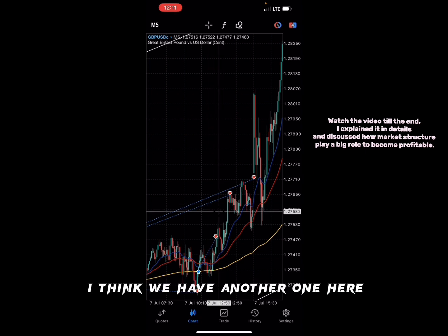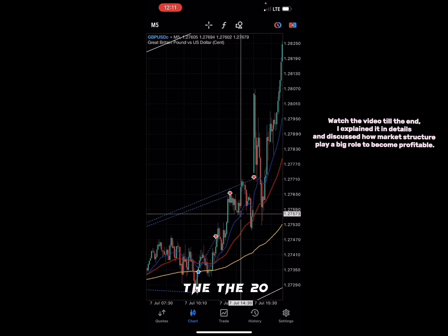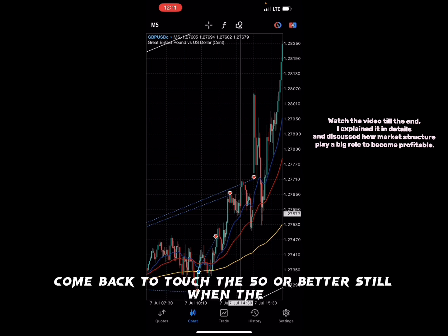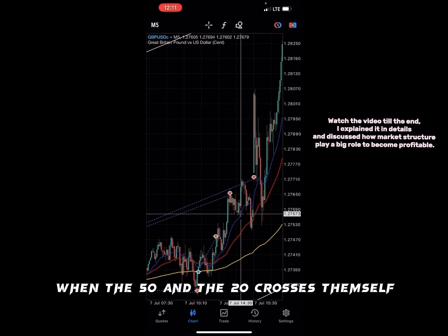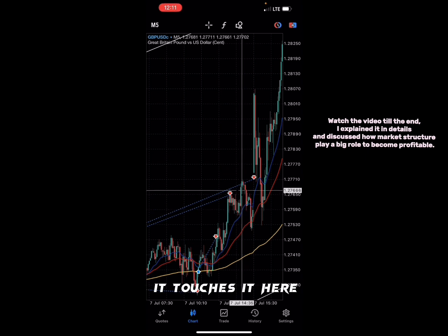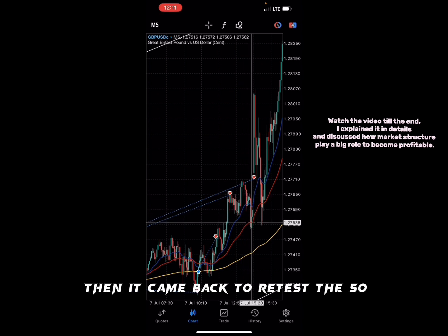I think we have another one here. Remember, guys, if it touches the 20, it's not advisable to get in. It must come back to touch the 50, or better still, when the 50 and the 20 cross themselves above the 200 moving average, that is only when you can have an entry. Touches this here, no. You see, it still came back. It wasn't strong. Then it came back to retest the 50. What happened? The price spiked up.